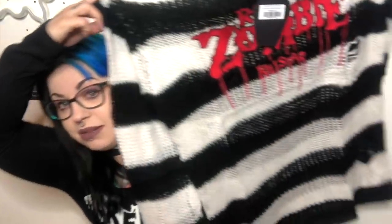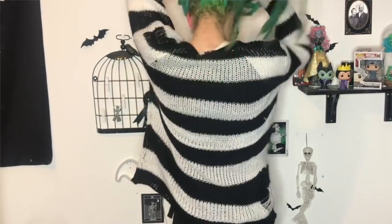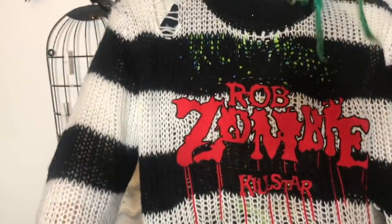So I got this in a medium, as you can see. It's quite big there, fellas. It's an oversized jumper and it's so soft. My God, this is soft. Front is stitched. I thought it was printed, but then I don't know why it'd be printed, because it's knit, so you wouldn't be able to print it on there. And it's got Rob Zombie and Killstar in dripping blood red letters. I love the contrast against the black and white. It's very, very bold, very standout-ish.